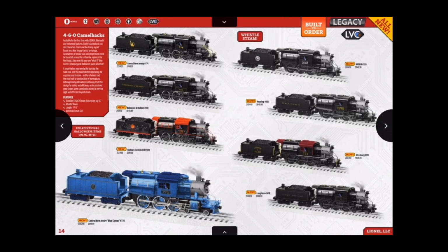Alright, so next up, we have the Lionel Camelbacks. We have 8 different models here. We have 2 Jersey Central Camelbacks, featuring the one on the top and, of course, the Blue Comet set on the bottom. We also have a Delaware and Hudson model. We also have a Halloween set. We also have a NYD&W work train. We also have a Reading model, a Strasburg model, and we also have a Long Island model. Now, out of all of these, I'm thinking about getting the Jersey Central 774 model all the way at the top here. And the minimum curves are O31.